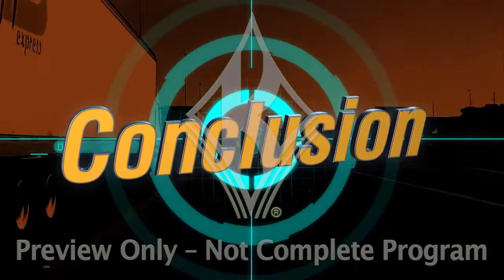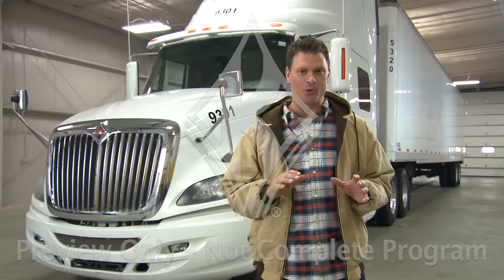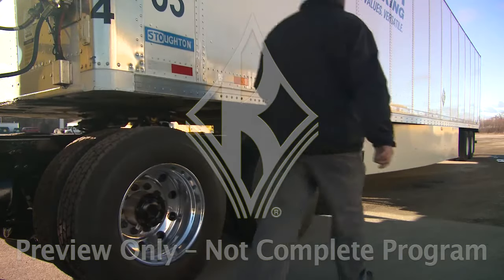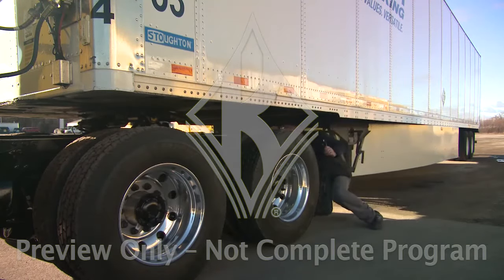Being prepared for and having the knowledge to deal with challenging weather conditions is not only important, it could save your life. Prepare by thoroughly inspecting your tractor trailer with special attention to the equipment that ensures effective traction and good visibility. Check the weather forecast along your route so you know what to expect. If visibility or traction is compromised, slow down and increase your following distance.